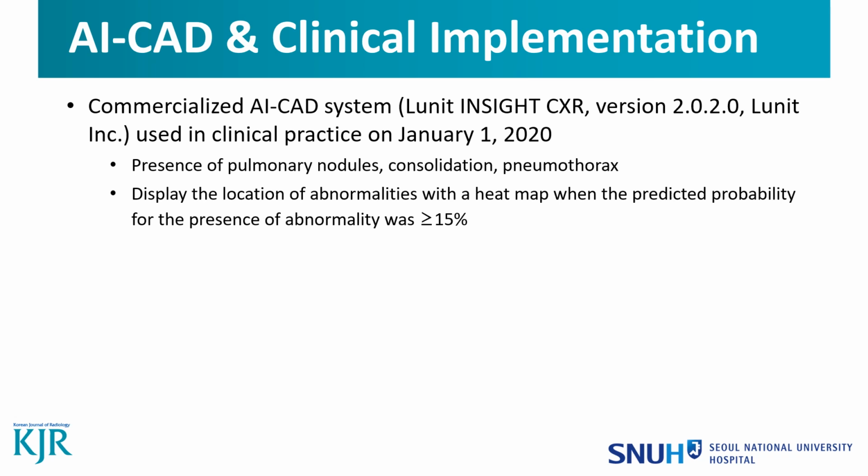It was designed to detect pulmonary nodules, consolidation, and pneumothorax, and displayed the location with a heat map when the probability of abnormality was equal to or more than 15%.